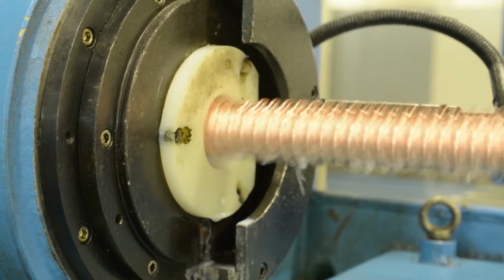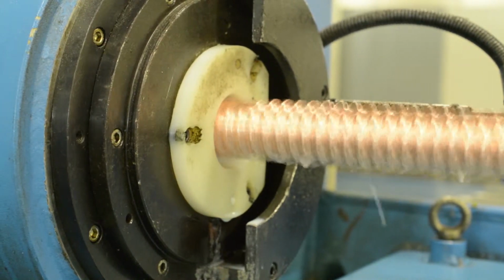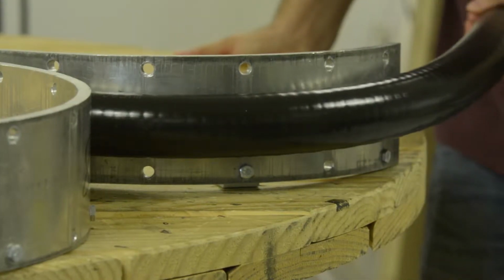Think of the Arctic. It's 40 degrees below zero, 100 degrees below zero, blowing snow. How does that cable survive there? The RF world is very competitive. We need to provide a quality product at a reasonable cost. And this is where we come in.